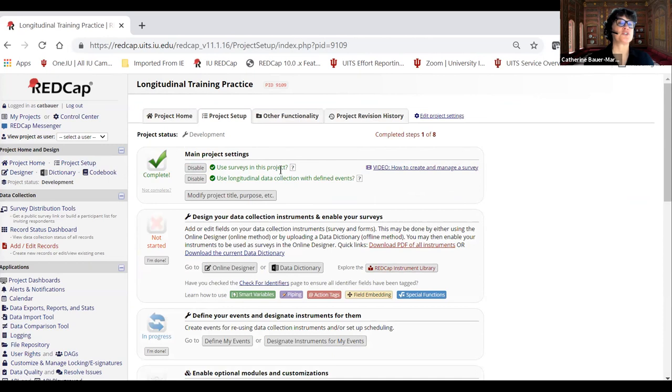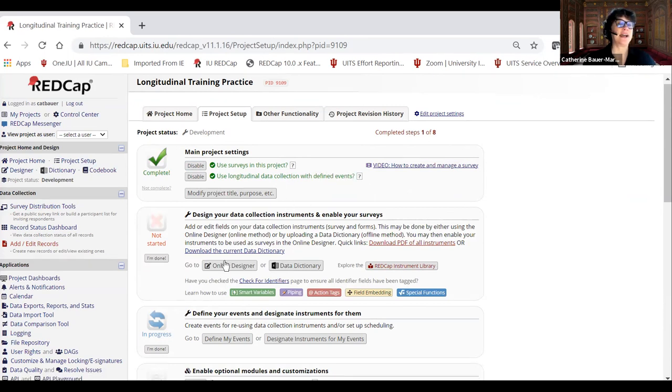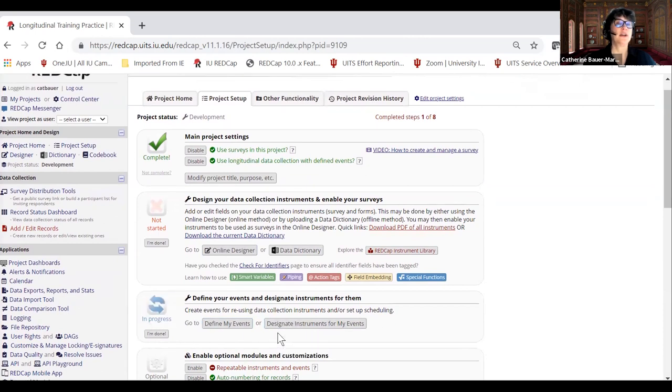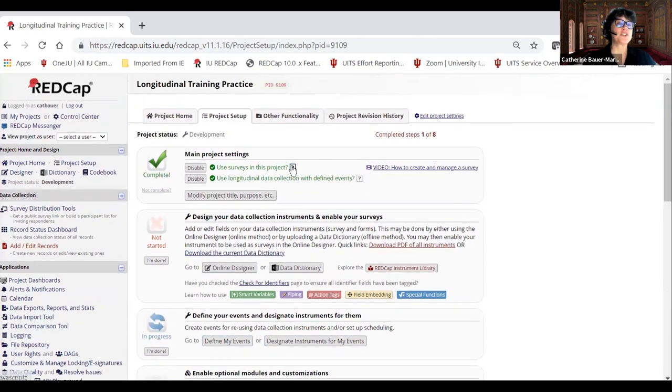So this project uses surveys. So you'll see survey distribution tools here. This project uses longitudinal data collection with defined events. And that adds another step right here. And if you have questions about these, use these little question marks. And I completed that, I'm done. And then I moved to design my data collection instruments and enable my surveys. So remember the two-step process, first at the project level, and then at the level of the surveys.